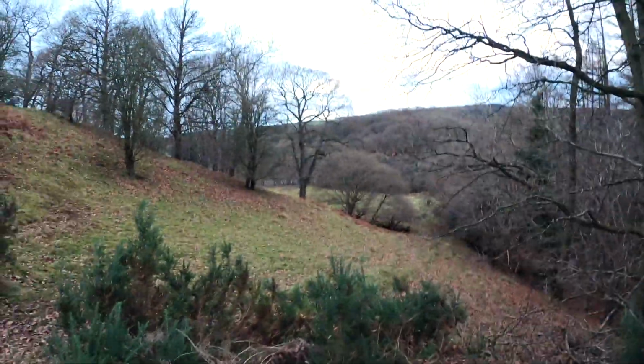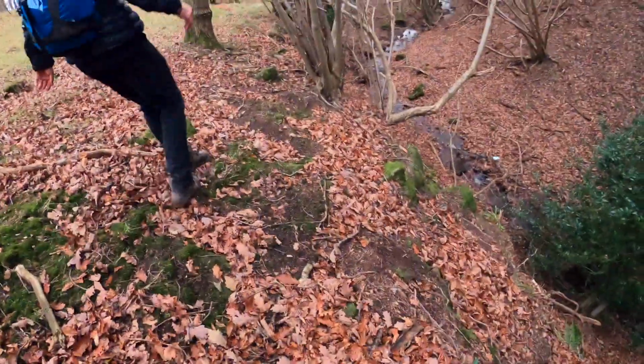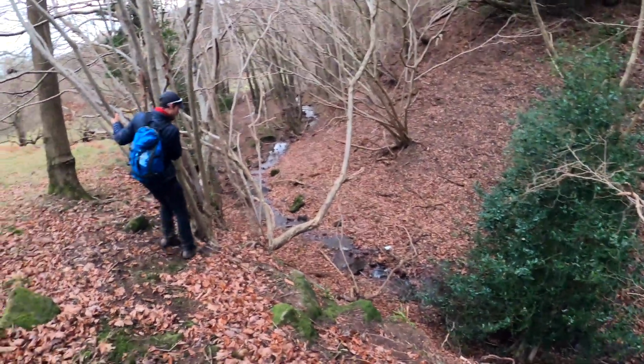Oh, train. We managed to find a more mellow slope down, but it still required some scrambling and hanging off tree trunks.